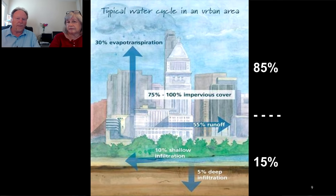But what happens when we put an urban environment on top of the ground is these numbers change wildly, because water can no longer soak into the ground. And so just from runoff and evaporation, we'll have more like 85% loss that way, and only 15% is infiltrated into the ground. So that went from 50% to 15%. Well, why is that such a big deal? Well, you do this around the entire country, and we're changing the hydrological cycles. We're basically drying out our country.